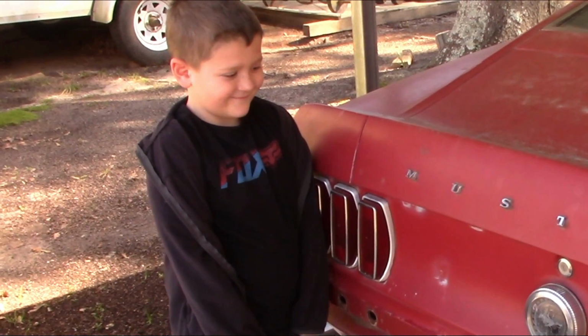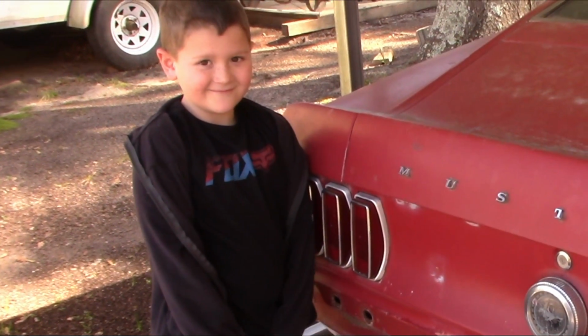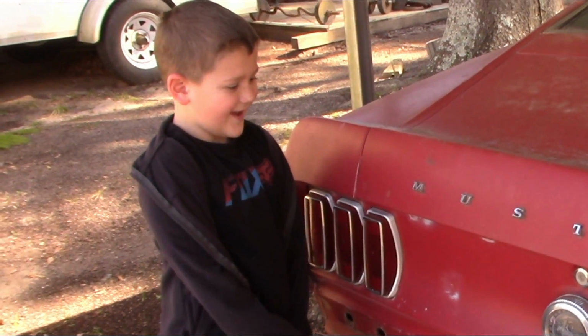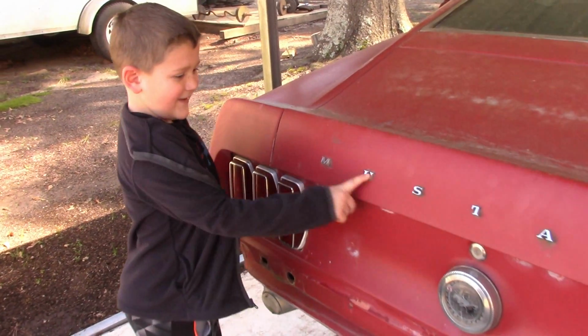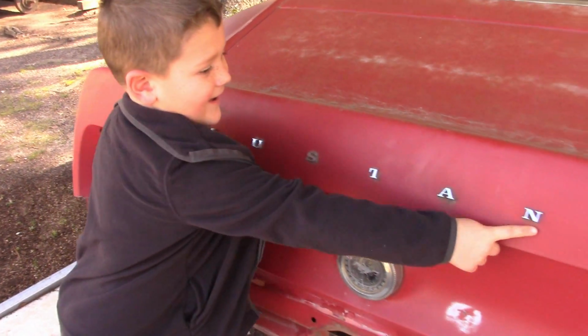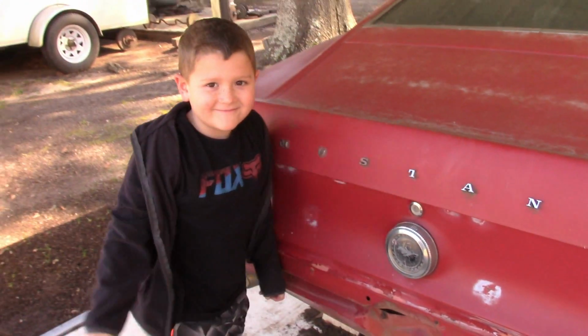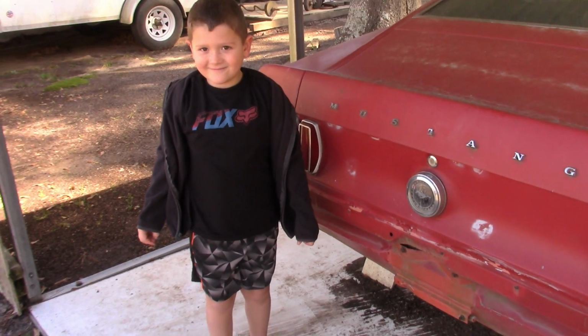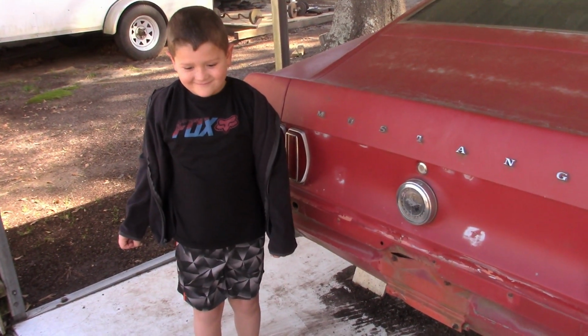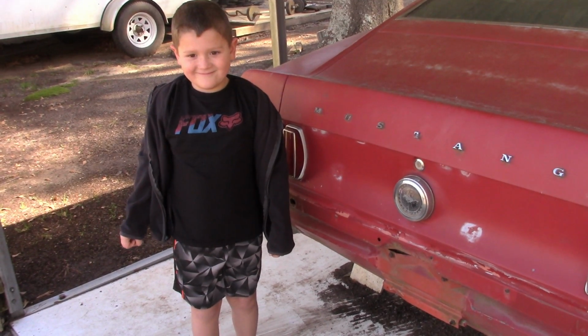I've got a little helper here. He's going to tell me about this Mustang a little bit. He's going to spell it out for me. Can you spell out the word for me? Yes. M-U-S-T-A-N-G. Very cool. Are you going to ride in this car one day? You are? I hope so. That would be very cool. Maybe you get to drive it. How about that?